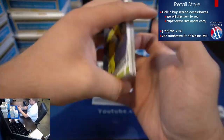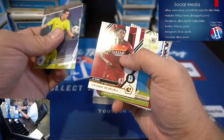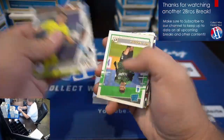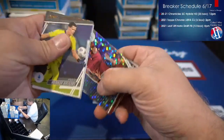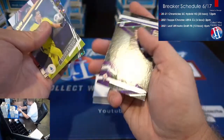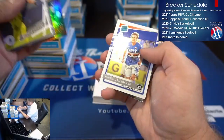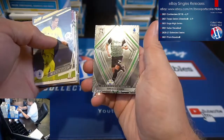Starting with Serie A, the Italian league. Good luck. Chesney, first card of the break. Nicholas Dominguez, rookie. Mert Mulder, rated rookie. Lorenzo Pellegrini. Milinkovic. Luca Pellegrini. Irving Lozano. Chucky. Mikael Damsgaard, rated rookie. Domenico Berardi, Spectra.